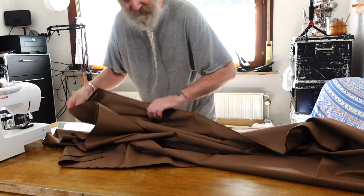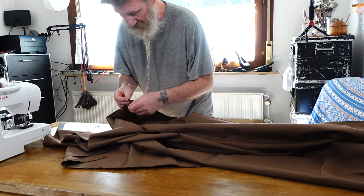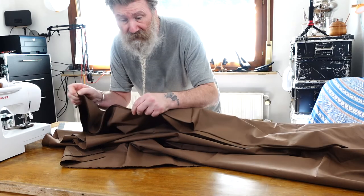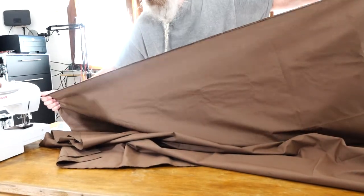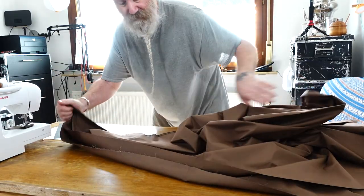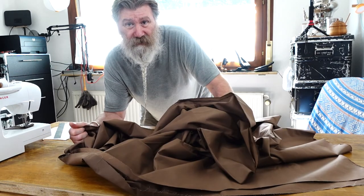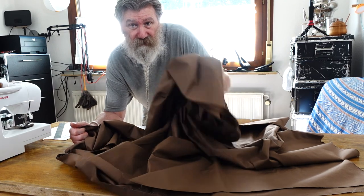Trouble now is because my workbench isn't as big as I would like to have it, especially when it comes to lining up the material the way I want it to be. Definitely needed a larger workspace. So this will take me a bit longer to figure out which way around, and folding it up, marking it up the way it needs to be before I can start cutting it.